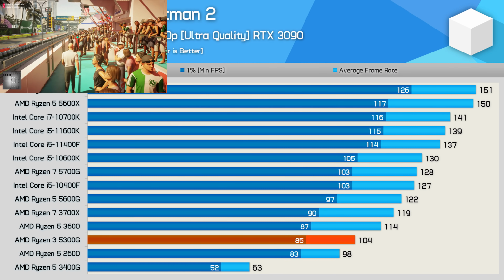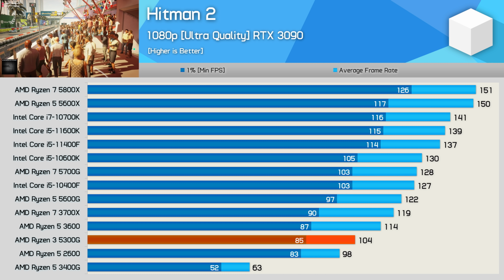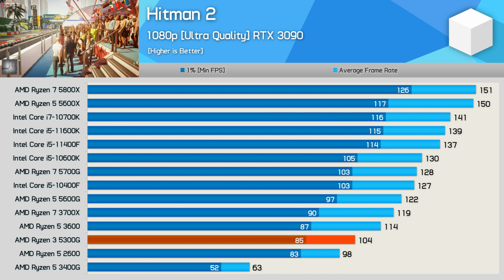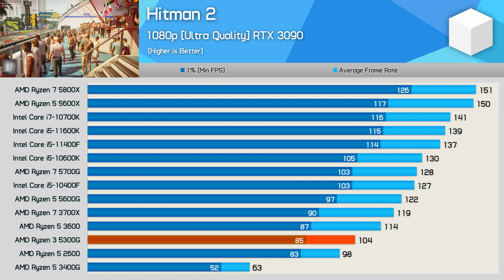Finally, we have Hitman 2, and here the 5300G was able to edge just ahead of the R5 2600, allowing for 104 FPS on average, making it 15% slower than the 5600G. Still, when compared to the old 3400G, we're looking at a massive 65% increase in performance.